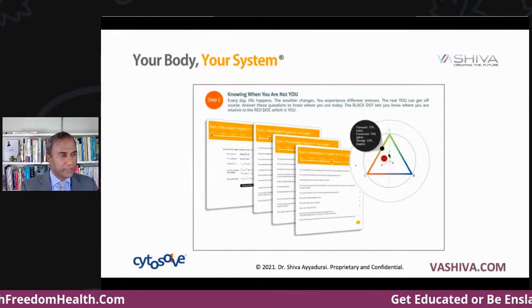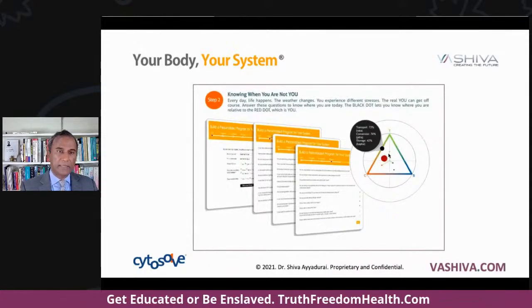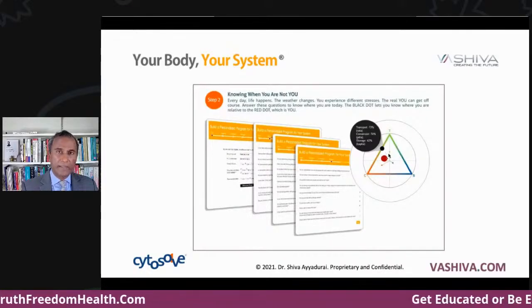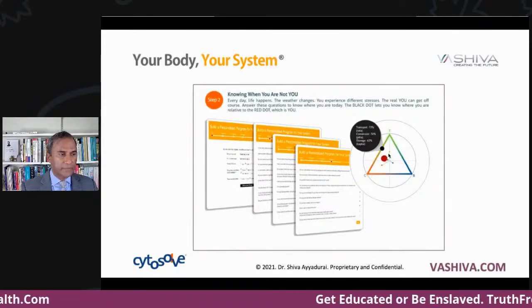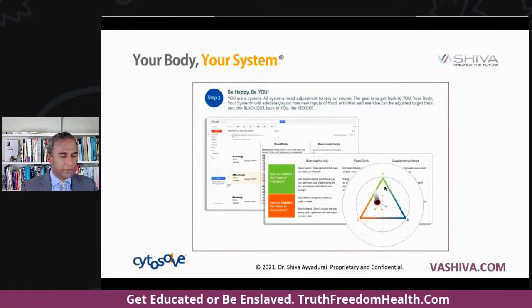Then you can answer a different set of questions, and it'll figure out, that's this black dot, how far you're away from you. What that means is how far are you away from your own balance. By the way, the red dot will move. Everyone has a different red dot, meaning a different homeostasis. And then you can use the tool to actually figure out how different foods and supplements bring you back to you.